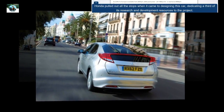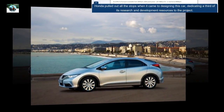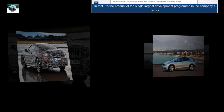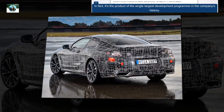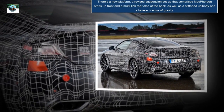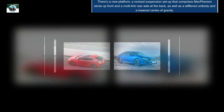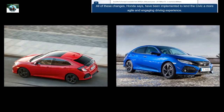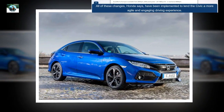Honda pulled out all the stops when it came to designing this car, dedicating a third of its research and development resources to the project. In fact, it's the product of the single largest development program in the company's history. There's a new platform, a revised suspension setup that comprises MacPherson struts up front and a multi-link rear axle at the back, as well as a stiffened inner body and a lowered center of gravity. All of these changes, Honda says, have been implemented to lend the Civic a more agile and engaging driving experience.